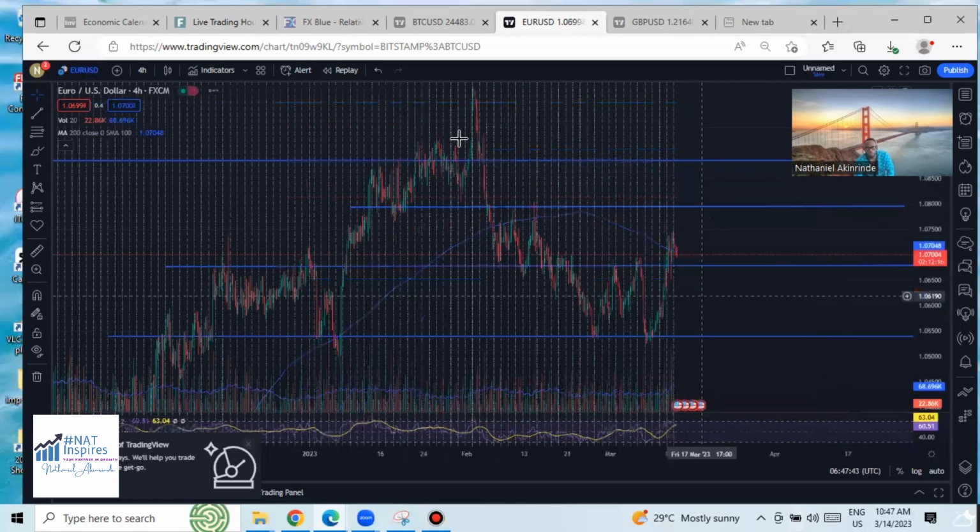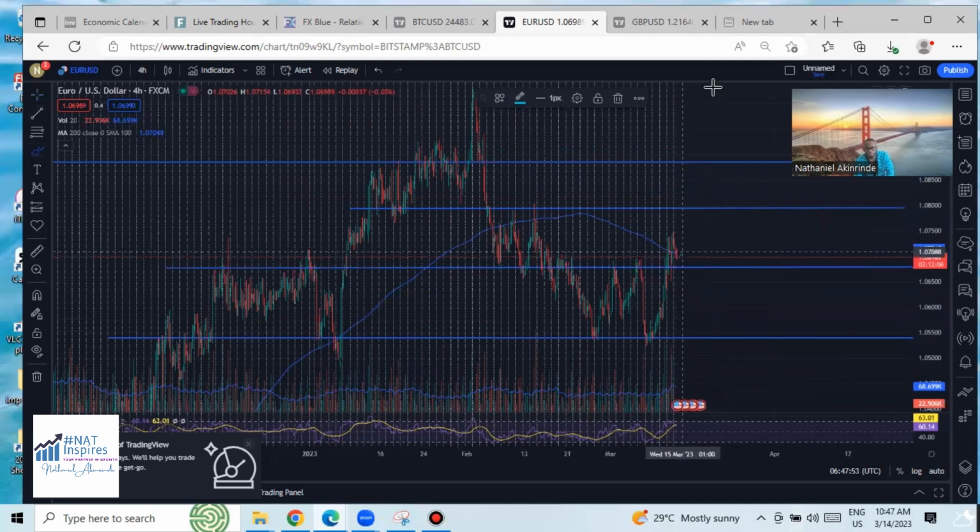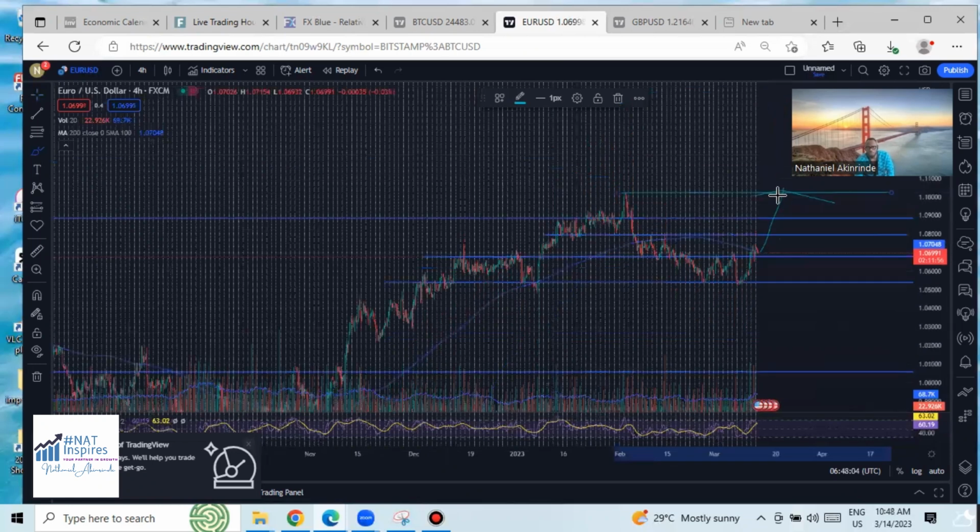For now, we have the very first pullback here on the daily 4 hours. Most likely, if it is the very first pullback, we are likely going back up, because it is the first pullback. That is to test the higher high, the most recent higher high, before we now resume a sell market again. Most likely, I'm not sure. I'm not going to be guessing. I'm going to allow the market to tell me what to do.